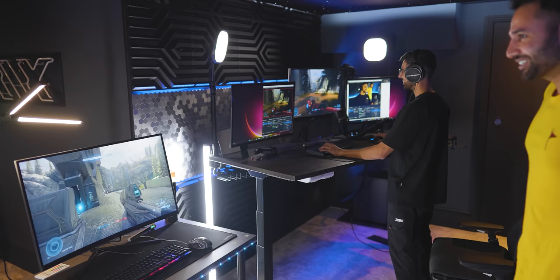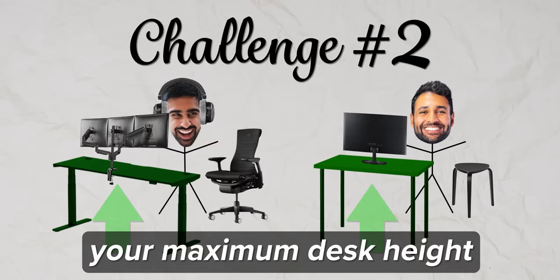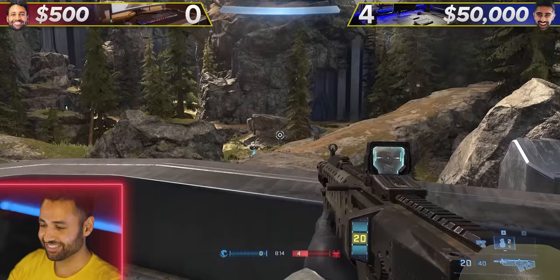Guys, can you set a new rule? Okay, rule number 4 is that both of you have to use your maximum desk height. My maximum desk height is not actually particularly convenient. It does okay. The ceiling. This is where I look like a dwarf. Okay, he's comfy, I'm not so comfy. Okay, this is good. I feel in control.